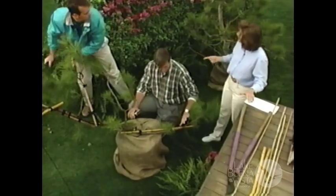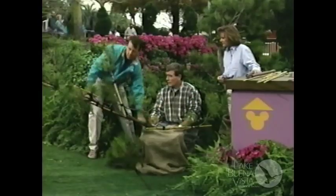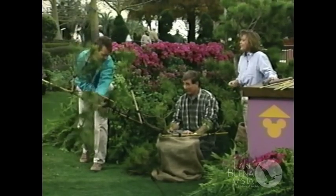Did you have that in mind as you were thinking? Yes, I did. That's one of the big things I had in mind. So it's functional as well as decorative. Right, exactly. So there's some of the limbs. Now we can see the tree actually taking a change. Oh, my, look at that big piece he's taking off, Don. Wow, he's really sculpting this tree.